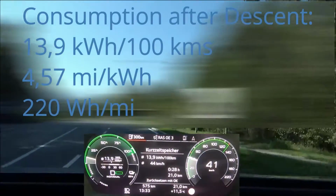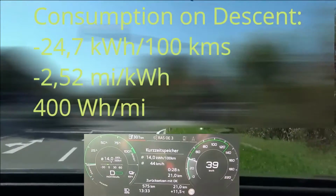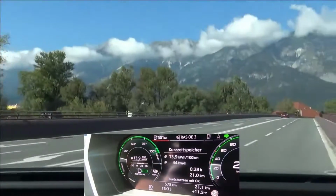kWh per 100 km at the end of the descent. Wow, that's really low. Didn't expect that. Considering the weight of this car, over 2.2 tons, that's really impressive.